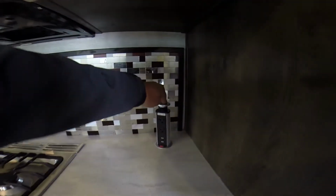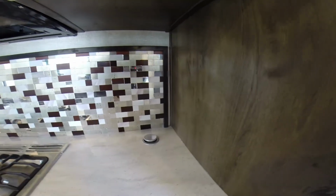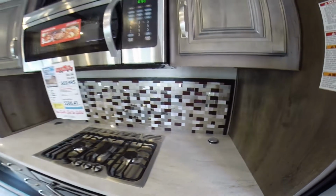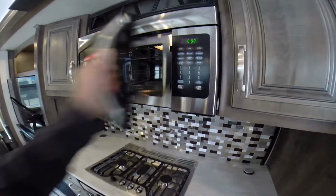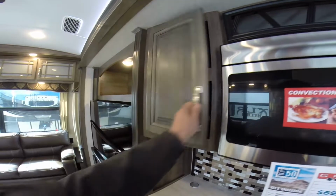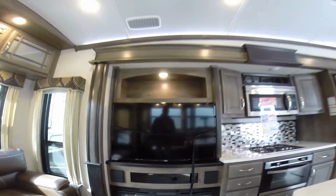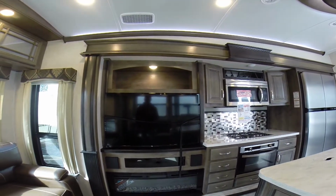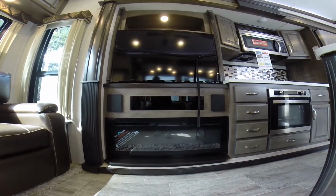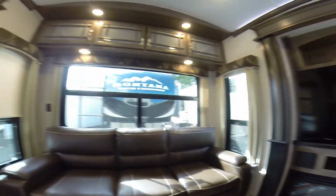Pop up plug in if you want power to go. This does retract out of the way if you got a toaster, an appliance, that sort of thing. We've got the big microwave over the stove, built-in wine rack, pantry storage. Our entertainment area here features a big screen TV. And we got a fireplace underneath. Talk about feel cozy. Big sofa across the back.